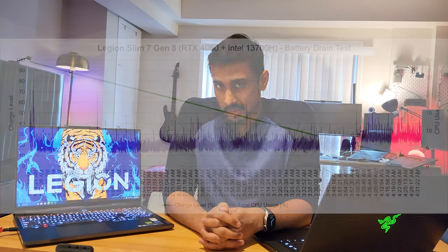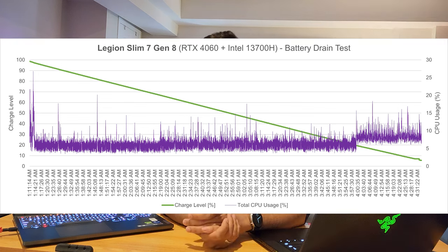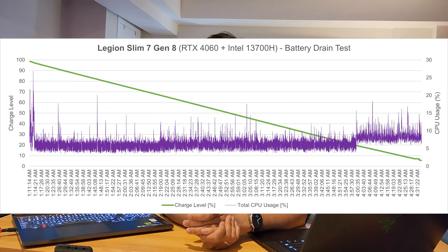So the results, I got 3 hours and 21 minutes, which isn't so terrible. I would say that in the M16, my battery test sort of gave me close to 4 hours, which is again a little bit more, or actually noticeably more than what I'm getting here.